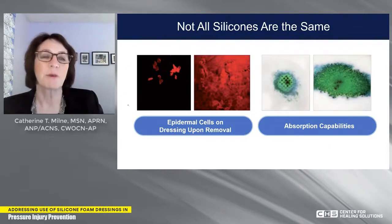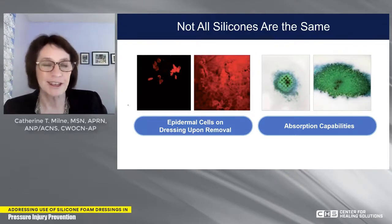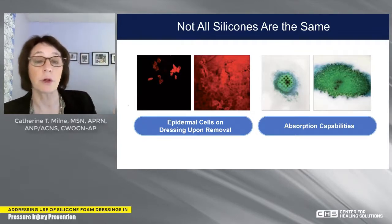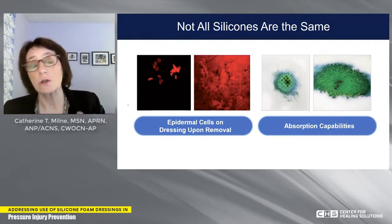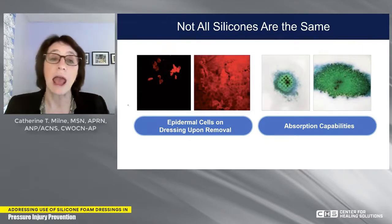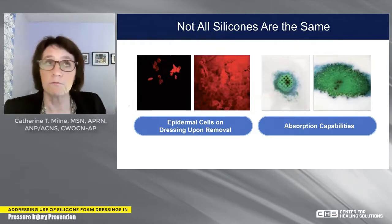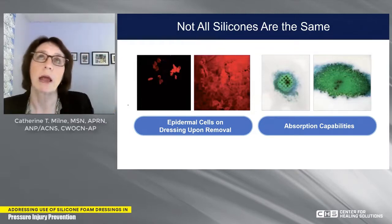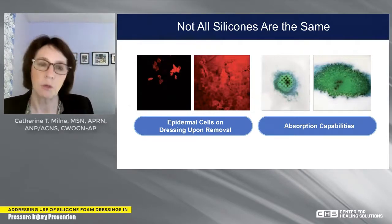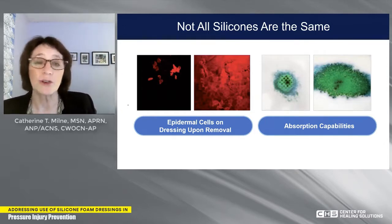Now, I alluded to this before, not all silicones are the same. As compared to the acrylate dressings, which take off a lot of epidermal cells when you pull off the adhesive because of that high peel force, silicones, although they have less peel force, can be different. So you want to ask about their epidermal cell removal data, or how many epidermal cells are removed upon dressing removal. And you want to ask your manufacturer, your sales rep, about that. All silicones are not created equal.